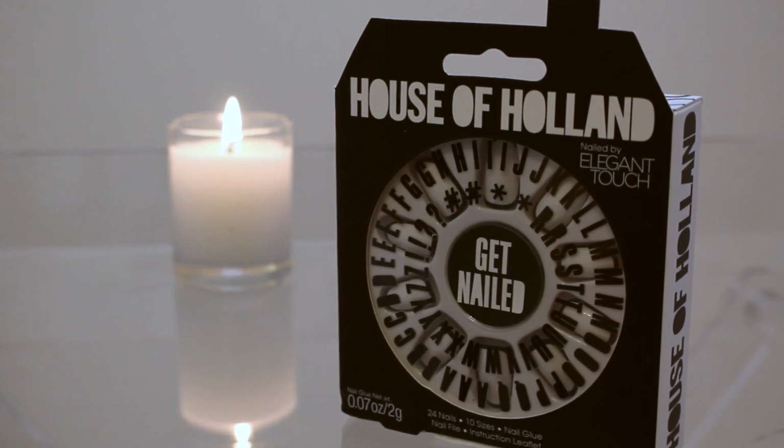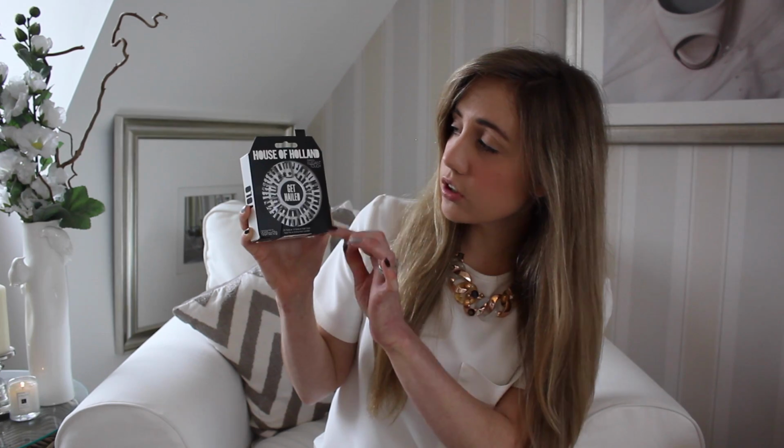You basically stick on the nail and then you stick on the letters, so you can make up your own words all across your nails, which I think is a nice idea, very unusual, great stocking filler this one.